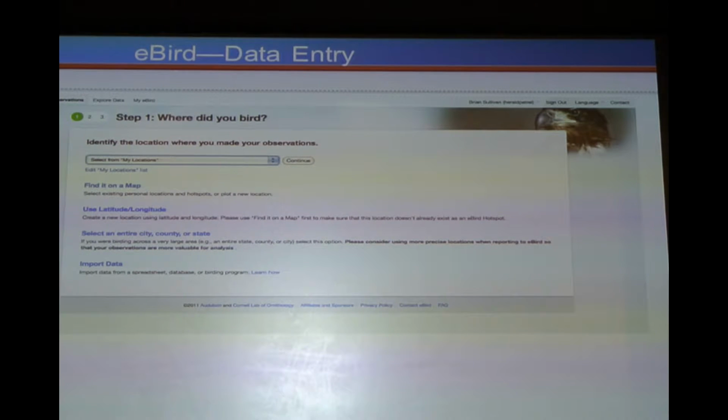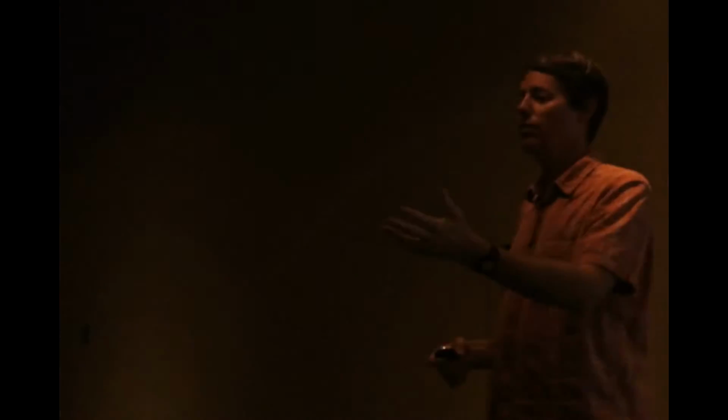There's a person, that person happens to be me, who reviews all of these suggestions for hotspots for the state. So if you suggest it as a hotspot, I get an email about it, and I look at it and say, yeah, that seems like a public birding location. It doesn't have to be a good spot. If it's just your yard, I'll probably write to you and say, this is probably not a public location, so just keep that as a personal location.